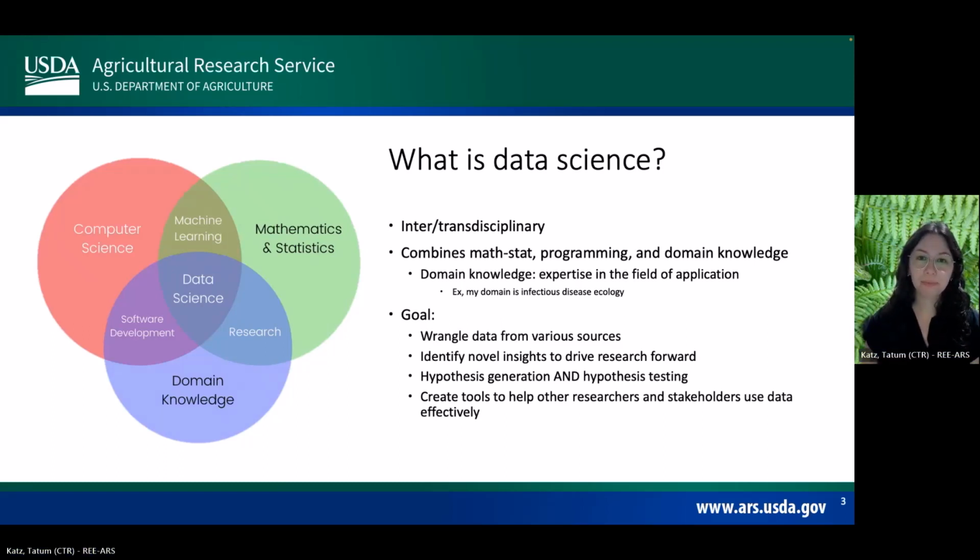The other big tool of data science is to create tools to help other researchers and stakeholders use their data effectively. This is really where things like software development come into play, open source programming, and things like this. We want to make your data more available to you and those insights more available to others.